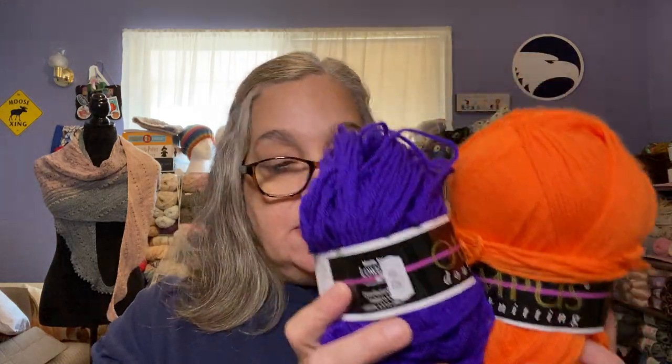Obviously, I didn't use much of the orange. The shade is 867, and the purple, the shade is 925. So it is DK and 100% acrylic. And let me see, does it say how much? I don't, 100 grams, they're each 100 grams.